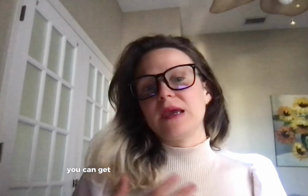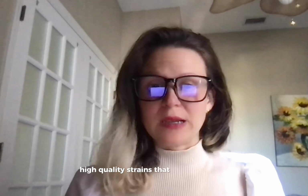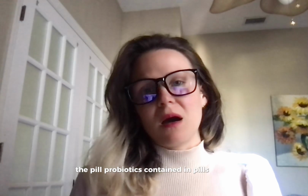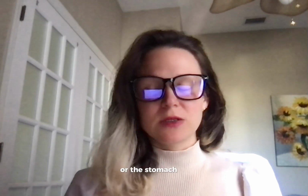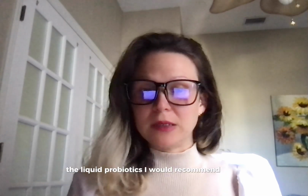So probiotics, which ones do we need if you're buying them? You can get lactobacillus and bifidobacterium. Those are good, high quality strains that I would choose. And when taking ivermectin, again, regular probiotic intake is very important to replenish that gut bacteria. I would take liquid probiotics because we've seen in studies that the bacteria in pills basically dies by the time it hits the digestive tract or the stomach. So the liquid probiotics are more beneficial and definitely more effective. If you want more efficacy, I would recommend the liquid probiotics.